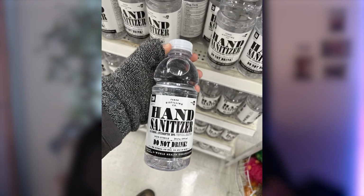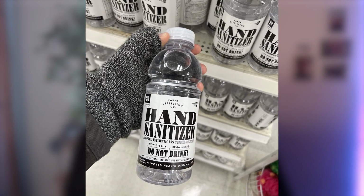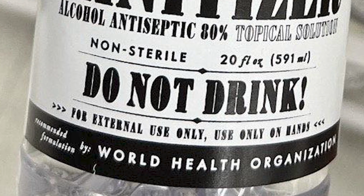Here, look, this is hand sanitizer. It looks exactly like vitamin water. The fluid in there actually looks like clear vitamin water too. It looks like regular water. The big black "do not drink" letters, easy to ignore, to be honest.